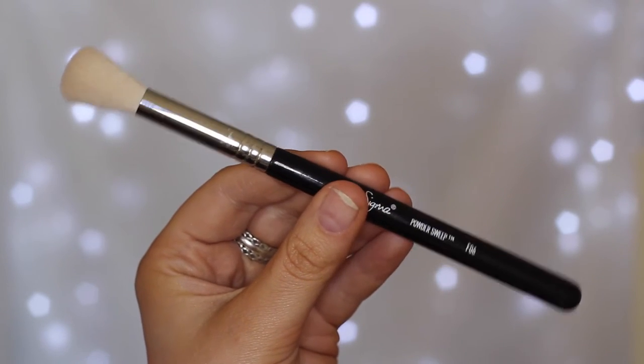The next one is called the Powder Sweep, or the F06. It's kind of like a little contour brush, but I used it for highlighter and I really love it. I used it to apply my highlight today, and it just gives me that perfect glow. It just fits the cheekbones, I love it for that. You could definitely use this to set underneath the eyes, or just multiple things. I really like the shape of this brush, and it's super soft.